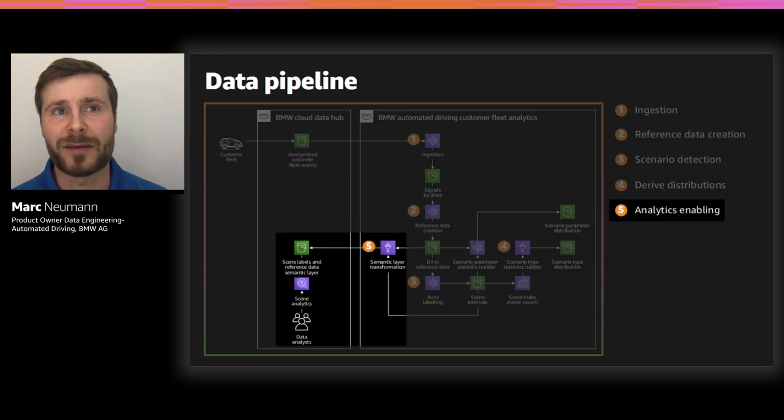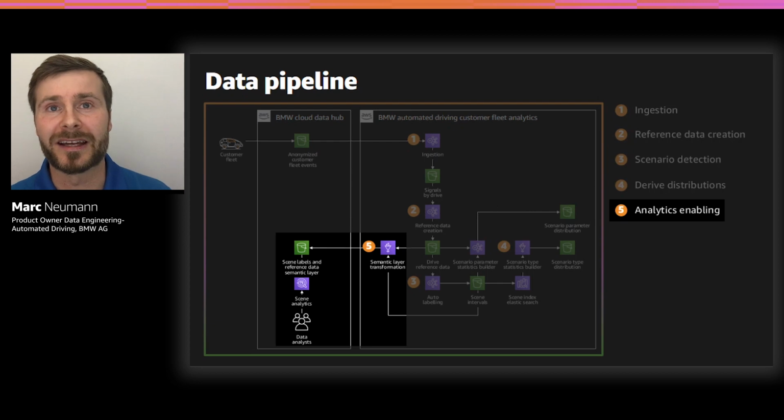In the last step, number 5, we do the general analytics enabling. For this, we provide the prepared drive reference data and found scene intervals for a broad audience of analysts. To do this, we will move and transform the data into the Cloud Data Hub's AWS account. For this, using Glue jobs is the right tool. Analysts can then use Athena to query the provided so-called semantic layer in S3.